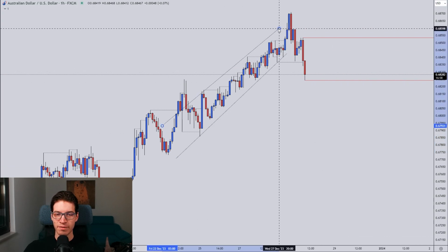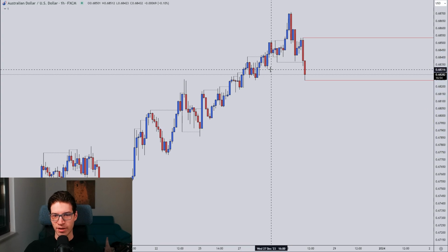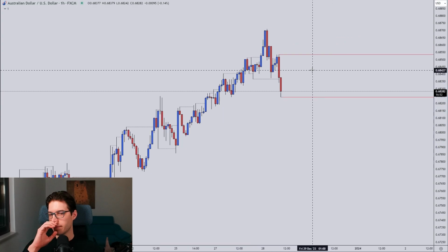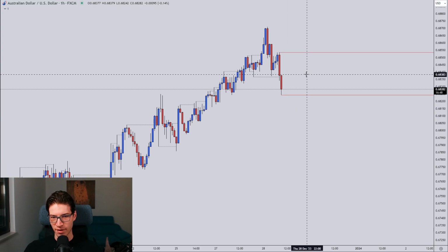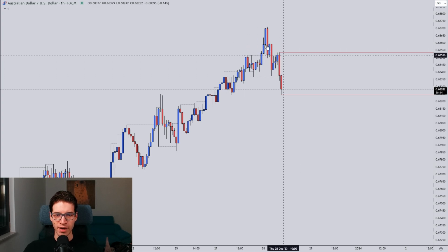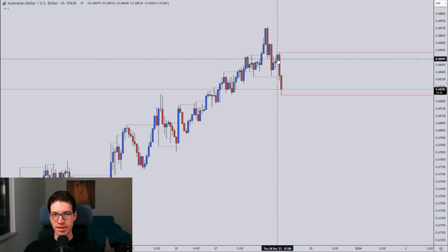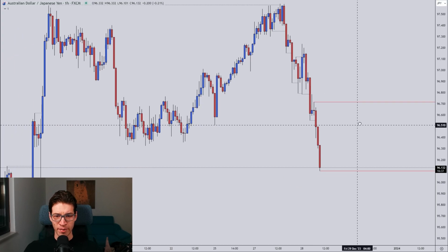So this pair is definitely on the watch list. Aussie US dollar is definitely on the watch list, and I am looking to see if this impulse continues down a bit more, then I will be looking to sell. Here I'm seeing a bit of a warning sign, a bit of indecisive price action. Okay, moving on, Aussie Japanese Yen.